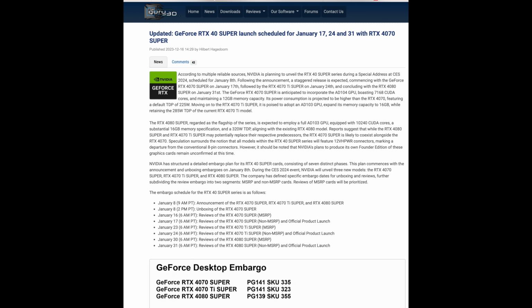We're about to have some brand new GPUs, likely within about a month's time. At CES 2024, it's rumored that NVIDIA is going to announce the Super refresh. There's one GPU in particular I think that they're focusing on.